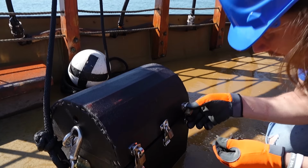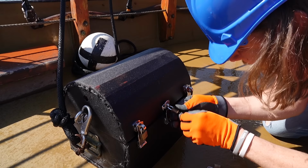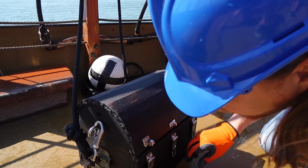Let's see. There's one lock. There it goes. Two locks. Let's see, does it fit? Yes, it does. There we go. We got one more lock to go. I'm excited. Can't wait to see what's inside. We found sunken treasure. This is great. All right, here we go.